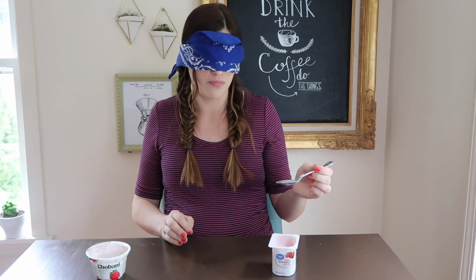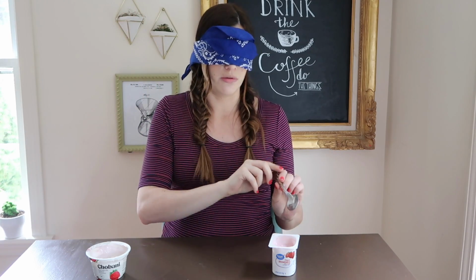I mean, neither of them are bad, I'll be honest. They're both pretty tasty, basic strawberry yogurt. But I'm gonna say this one's definitely Chobani. It's got bigger chunks of fruit in it and it's much creamier. And this one is gonna be the Great Value. Yeah. I had a feeling this one was gonna be kind of obvious because I feel like more expensive yogurt is always a little bit creamier.